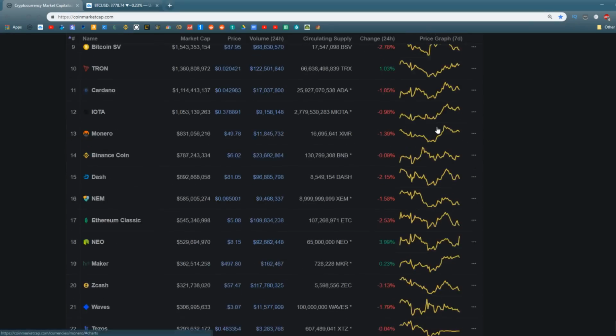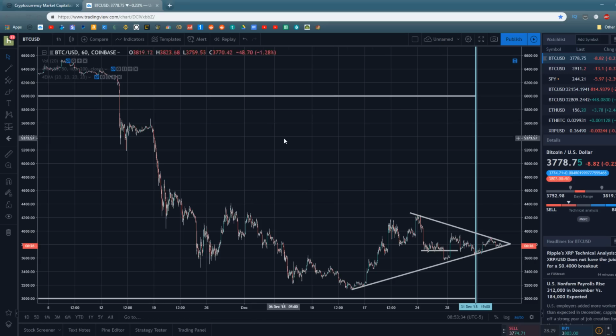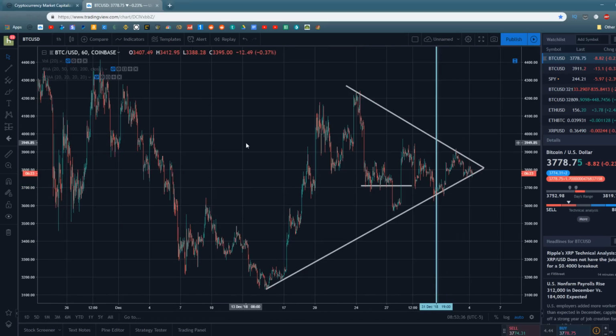Nothing to really write home about. Overall, the market is just down, probably on average across all cryptocurrencies, about 2%. Nothing really to write home about. Nothing really all that concerning. Anyway, I do believe that's all we wanted to cover on CoinMarketCap, so let's go ahead and get back in to the technical analysis here on Bitcoin.